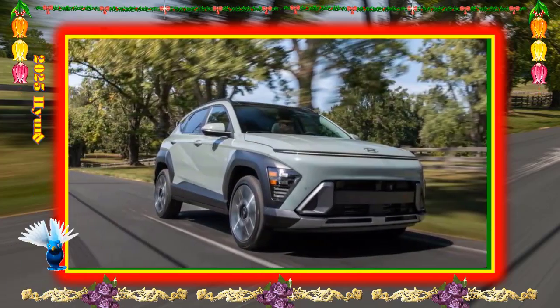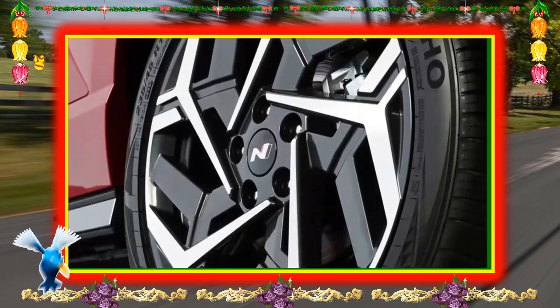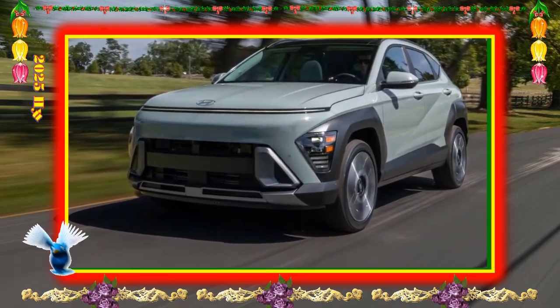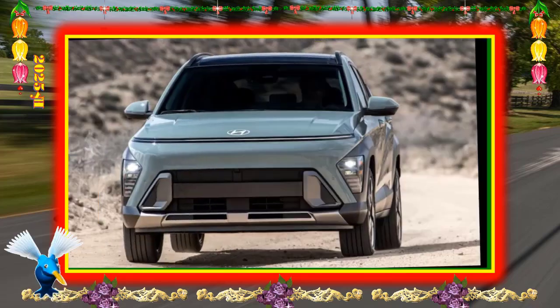N-Line: This is the sporty Kona, featuring the turbocharged engine and features from the CEL convenience package. 19-inch alloy wheels. Sportier styling details. Sunroof. Microsuede seat trim. 8-speaker Bose premium sound system.